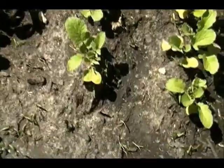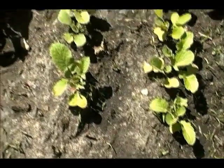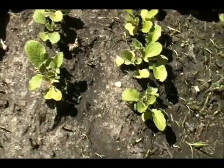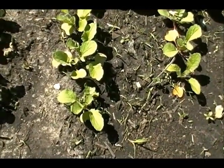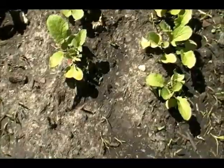And here are some of my radishes. We started these from pelleted seed, because I have trouble with radishes. The seeds are so tiny that I tend to either plant them too shallow or too deep, and they never come up, or they never form roots. These were pelleted, so it was easier to plant them. And I'm getting nice roots already. You can kind of see.